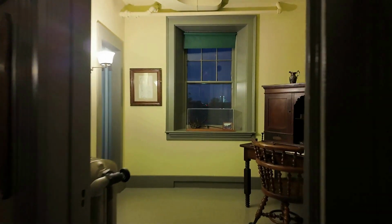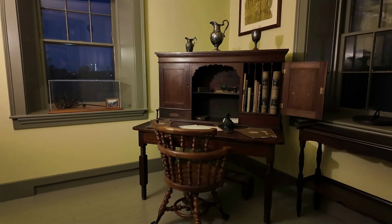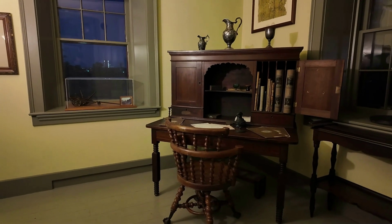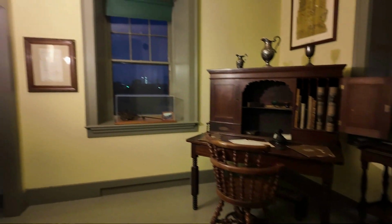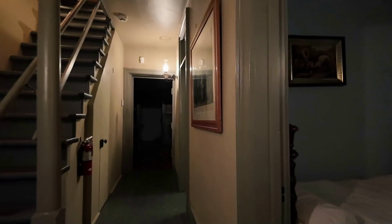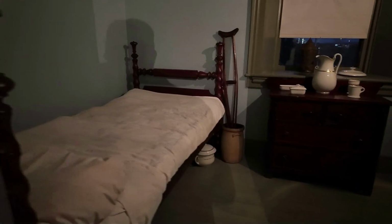Now the question is, would you walk around this place by yourself? There's the door going outside. And this right here must be Robert Tinker's office. Now, they said before I turned the camera on that he is often seen still in this office. There's another room here.